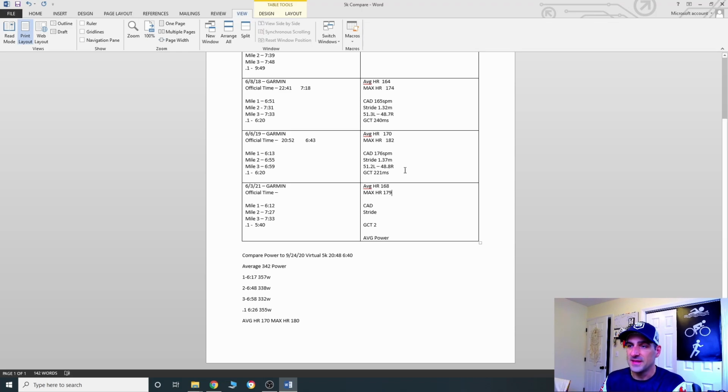So what we can tell about that is over the last 2 years, heart rate 170, 168 average, 170 average, max 182, 179, and 180. So my heart rates really haven't changed much in the past 2 years for a 5K effort. The average is staying pretty good. The max is staying right where it's supposed to be.